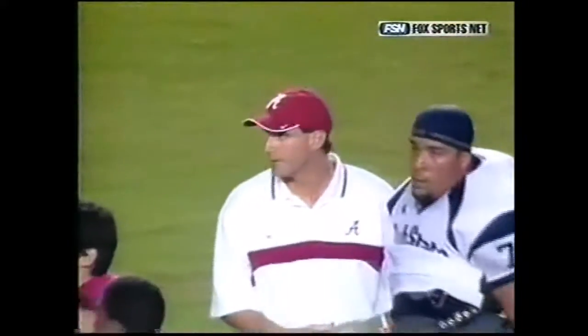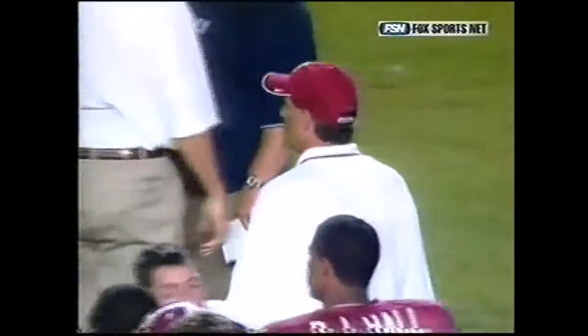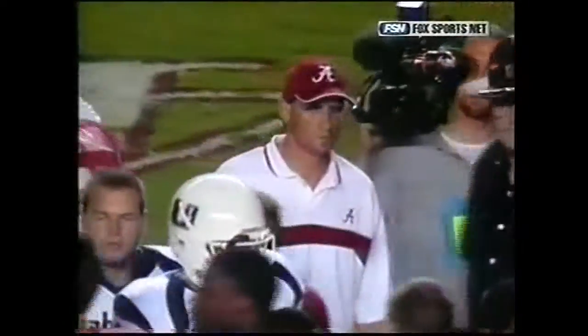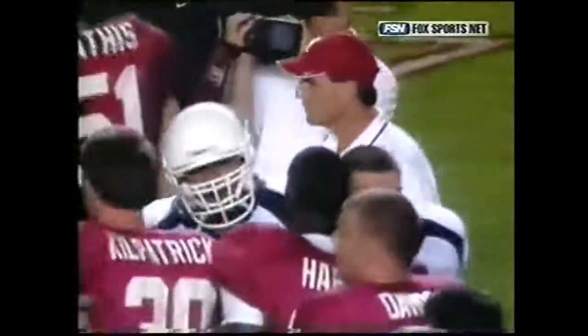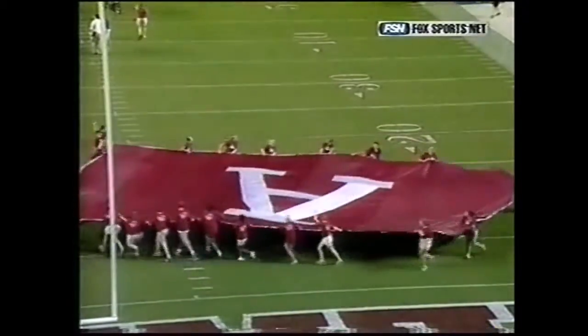A couple of things we were wanting to know. How would Brody Croyle respond? Having the opportunity to come back after surgery, does a great job. He's sharp, as is the rest of this Alabama football squad. Handshakes all around. Like to see this. The Tide will celebrate a 48-17 win over Utah State. Back to wrap things up in just a moment.